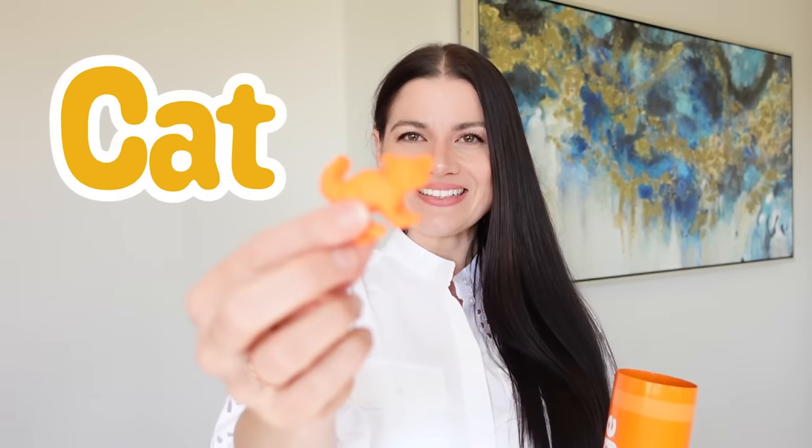See what else is in here. Whoa, look, it's an orange cat. Meow, meow. Can you do that? Meow, cat. I just love orange cats, they're so cute.